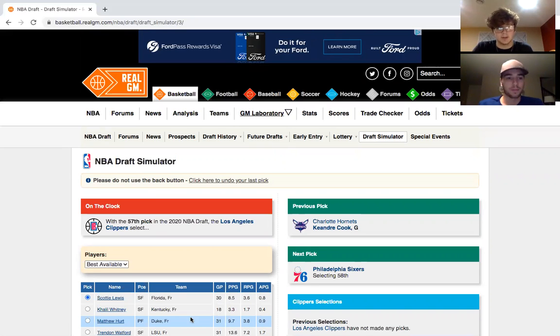Yeah, I think Cook's one of those upside picks again. And at this point, they got two guys who I'm pretty certain will be NBA rotational players at the very least. So taking a swing or miss selection here at 56 does make some sense for Charlotte.